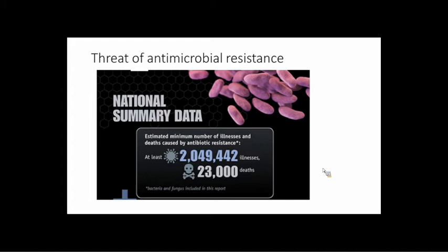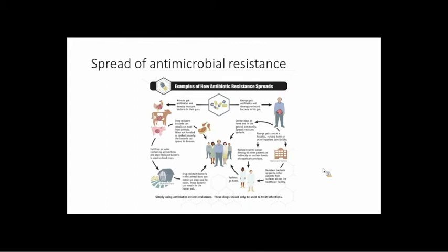And so you may be asking, or you probably already know, how does antimicrobial resistance spread? I like this slide from the CDC. It says simply using antibiotics creates resistance. These drugs should only be used to treat infections. So here we have antibiotics. Many of you may know that they're not only given to humans, but they're actually used in the food animal industry. And so animals get antibiotics that create resistant bacteria in their guts, and then that subsequently moves up the food chain or goes through fertilizer or water, and then subsequently spreads that way.